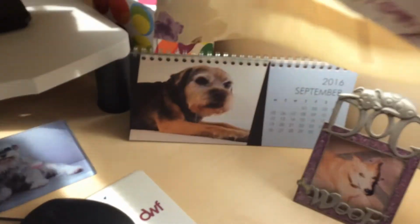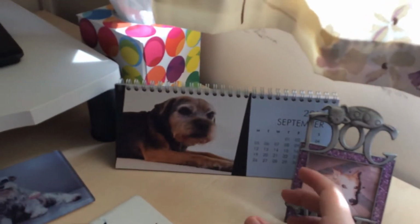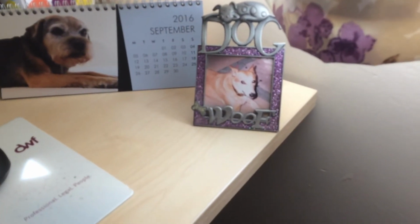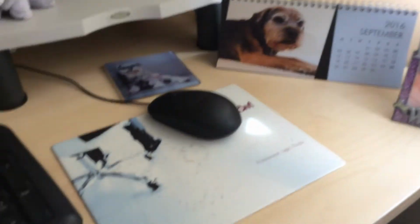And this is this year's calendar. So we've got more pictures of Alfie. That's this year's desk calendar and some tissues, and I've got a very old photo of Snoopy in there, so he's still looking over me even today.